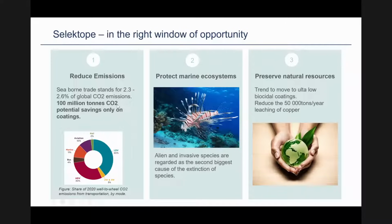Well, the saving potential, I should say, is about 100 million tons of CO2 only on coatings. The total amount is much larger, including other technologies. So we are here to actually try to help solve this problem, meaning reducing the CO2 footprint. But not only that, it's also to protect the marine ecosystems.